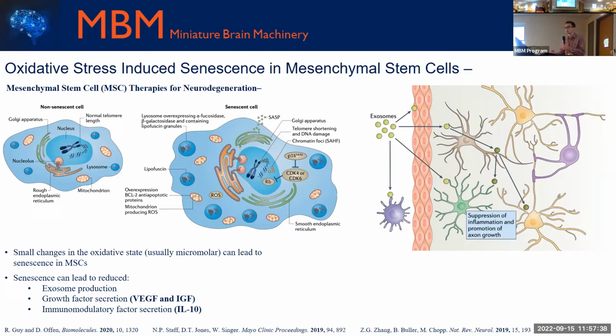And there's been promising results by harvesting these MSCs from patients. This can be from adipose tissue, like my case, or it could also be from bone marrow. But when you're trying to harvest the secretome, you need a significant amount for these therapeutics. And the issue is that it's been well reported that culturing of these MSCs for long periods of time can lead to age-related cellular senescence, as well as oxidative stress-dependent cellular senescence as well. And this can lead to a reduction in their exosome production, a reduction in the growth factor secretion, and also a reduction in the immunomodulatory factor secretion.